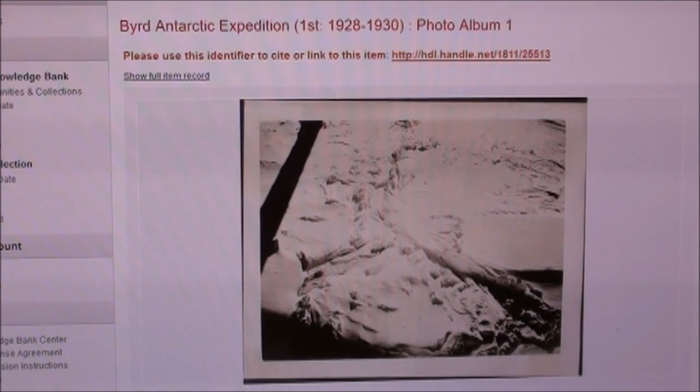So, moving on from the last video, which showed a big ship with strange things all about, let's go a little bit into the future from that 1914 picture to this picture from the Admiral Byrd Antarctic expedition. This is an aerial photograph from the first Byrd Antarctic expedition of 1928 to 1930. And you see some dark areas. That's parts of the airplane. And that down there is Antarctica.